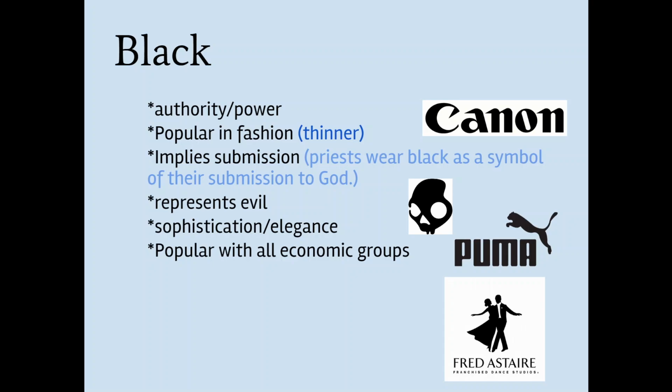So the first thing is with black. Black is a symbol of authority and power. That's the way we see it in the West. That's why judges wear black robes. Even in other parts of Europe, you will see black for politicians. That's why you see it on clergymen also. But also, in a weird twist, it also implies submission.